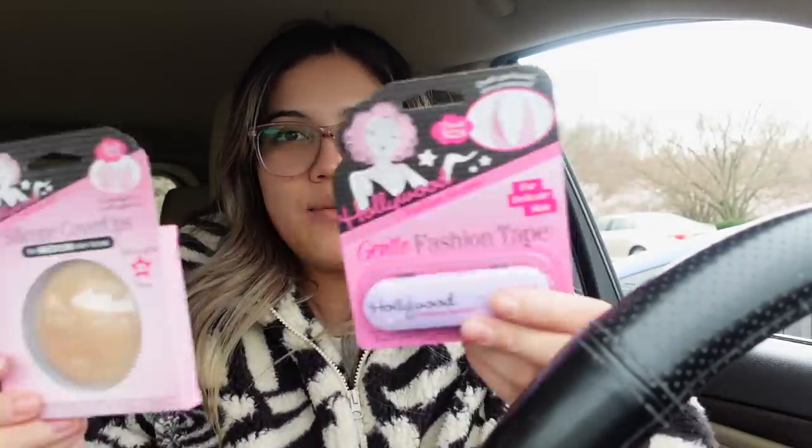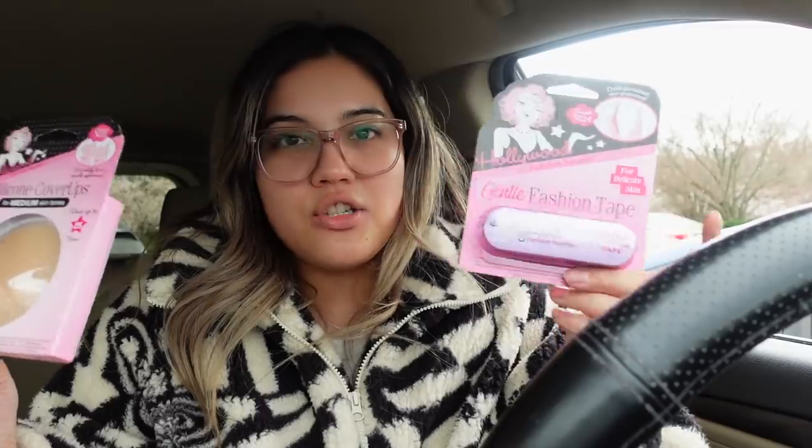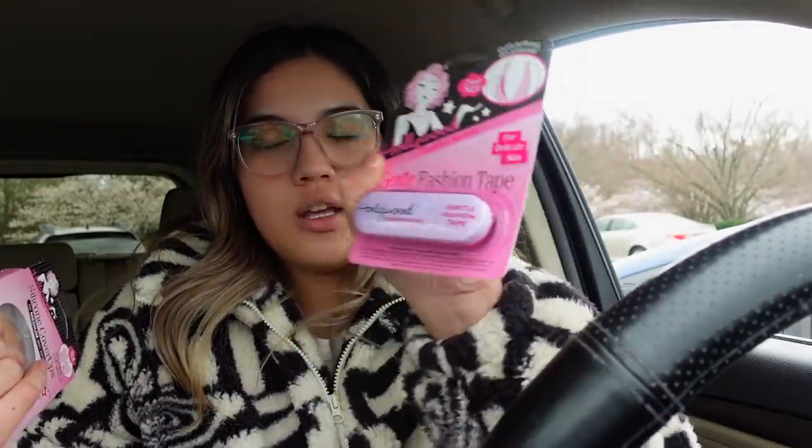The last couple things I got are from the Hollywood Fashion Secrets line. I've been using this stuff for years again. So I got the fashion tape. I just repurchased this because I can't find my other one. These are like little tape strips you can put on your shirts so that it will stick to you and won't open up. So it's great for deep V-neck shirts. I got this in lieu of springtime. I'm going to start wearing more open tops and deep V-neck shirts, so I got that to keep all that secure.